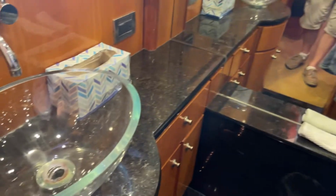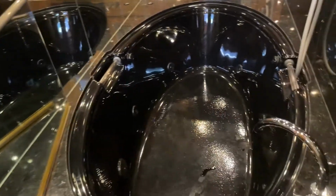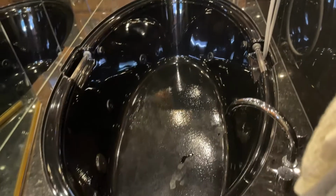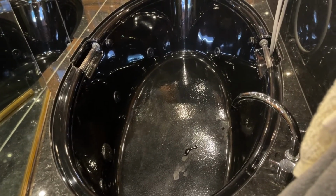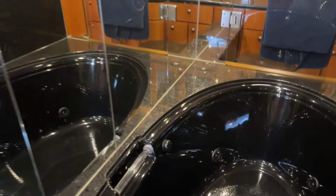Aren't these little window covers, they're cool. Like a thin paper, kind of. Once again, another sink. You don't have a second toilet, but that's just one extra thing to break, so why have that? But you can get in from either side, and this is just a massive, massive jacuzzi tub. I mean, you can see the jacuzzi down there.